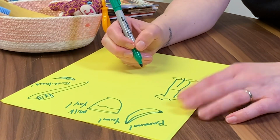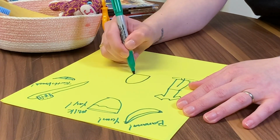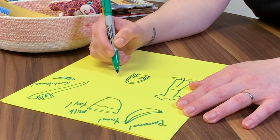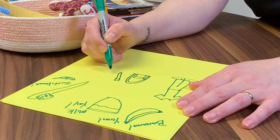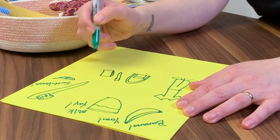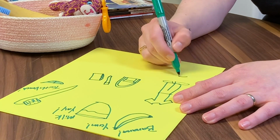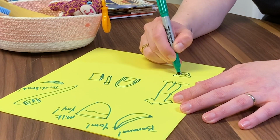And then, let's say it's a school day. Maybe you go to school and you have, let's say, a backpack. It has a big zipper at the top. And maybe it has a pencil and a notebook. Mine is a spiral bound notebook. And then what do you do? Maybe you come home from school and you play with some toys. I'm gonna draw a teddy bear because that is my daughter's favorite toy.